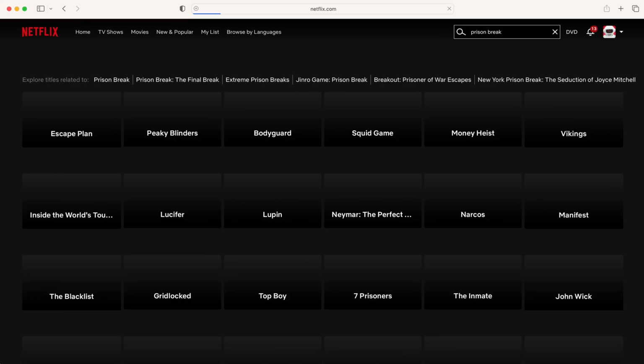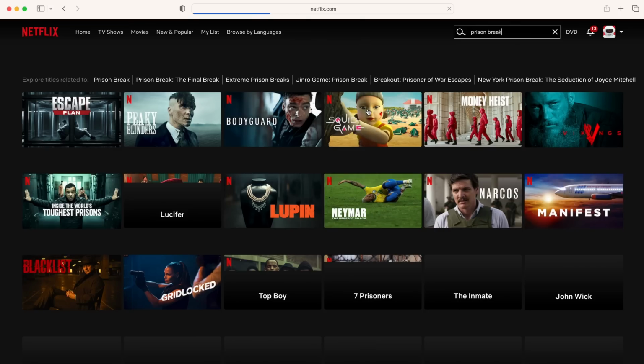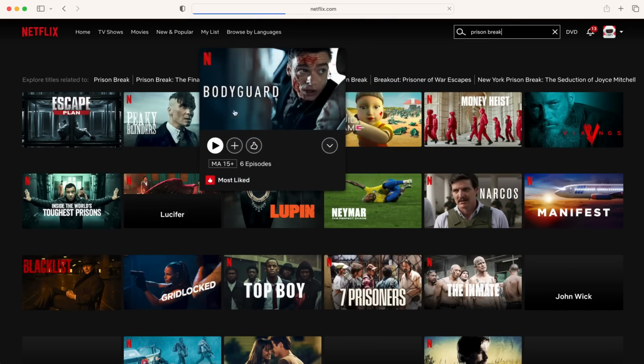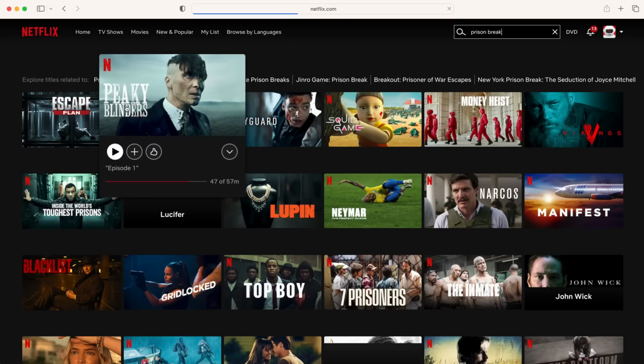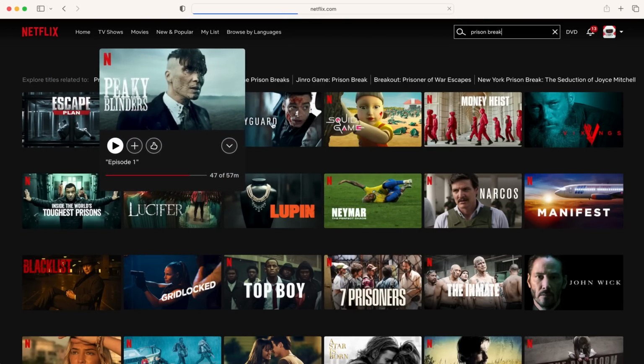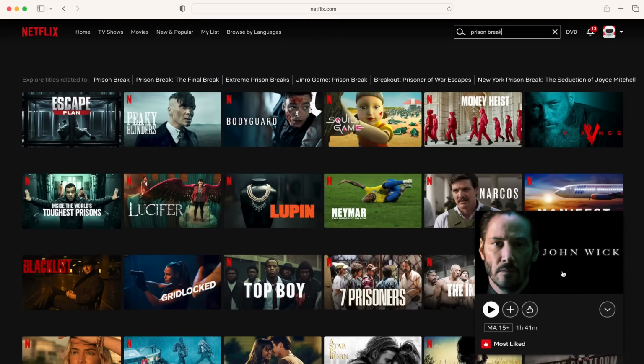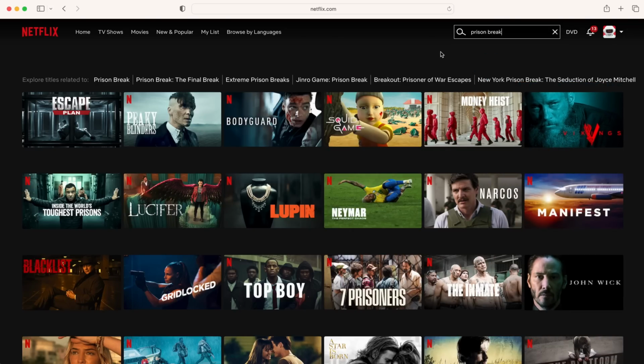Now what's recommended is different stuff. So now you've got Escape Plan. You've got Vikings over here, Manifest, World's Toughest Prisoners. There's some different content on here because I'm in Australia. There's Peaky Blinders, Bodyguard. Some of it will be similar, but some will be different. There's John Wick. John Wick is on Netflix if you are in Australia. Pretty cool. So that's kind of the way it works.